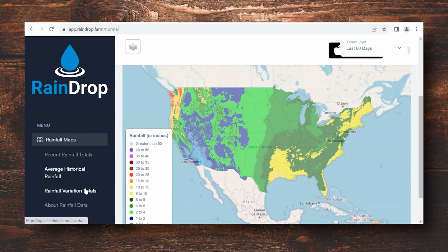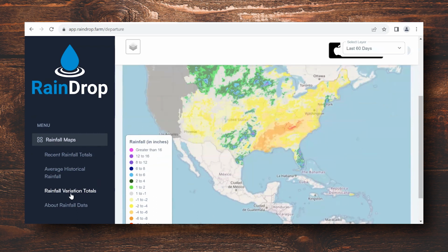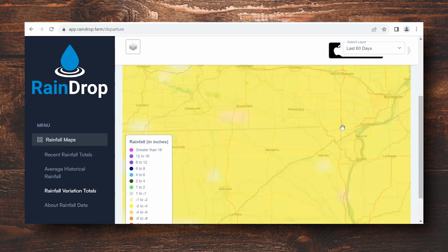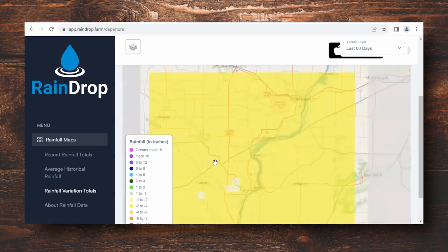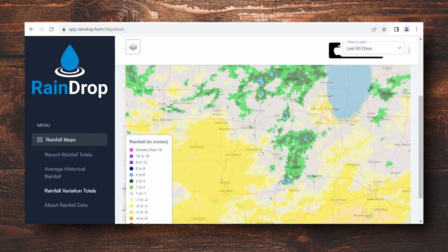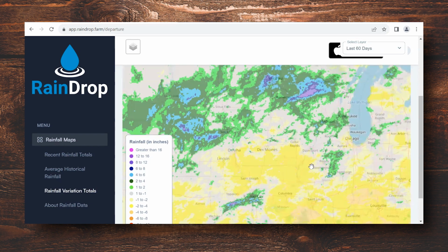He actually found it on one of the Ag Talk forums, where guys really appreciated the old website, but this actually has more information. It can give you average historical rainfall and rainfall variation totals, so where we are this past year compared to the historic. If we roll down here, we were at 2.7 inches less than average for the growing season. So just a nice tool to take a look at, and it may help you provide a little bit better data.